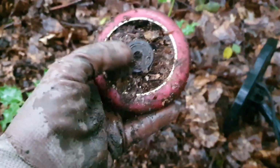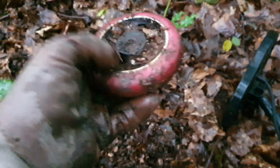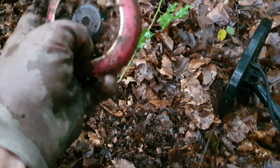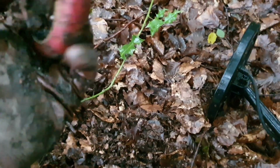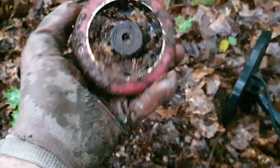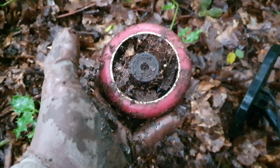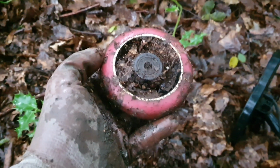Right, we have a surface find. It looks like it's a wheel for a scooter. I'm not sure if it could be useful, but yeah, there you go.